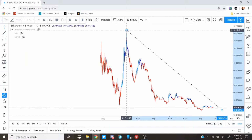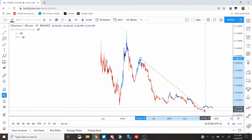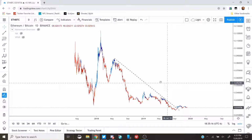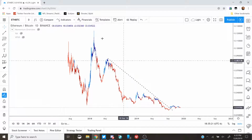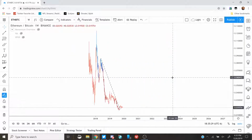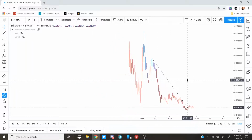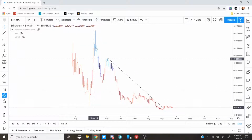It's a little tougher to look at it in linear. I'd probably draw it like this, which we've already broken out of. So that could suggest we're not only retracing this, or we're retracing this entire piece. This was all one piece. If we go to weekly, it should have flipped a long time ago. So you got a move up here, weekly flipped.